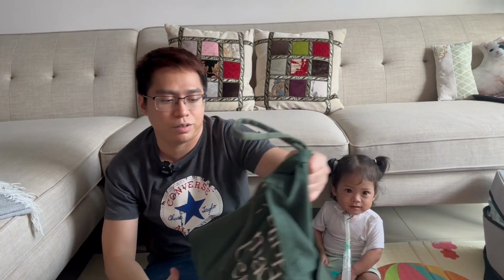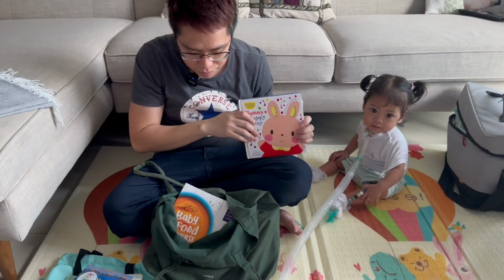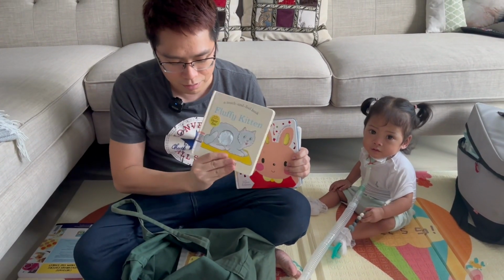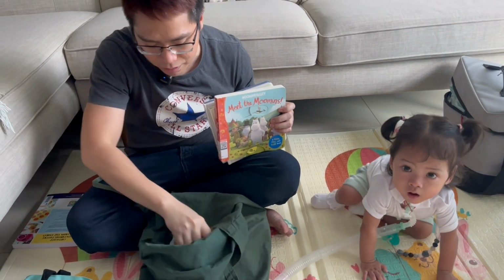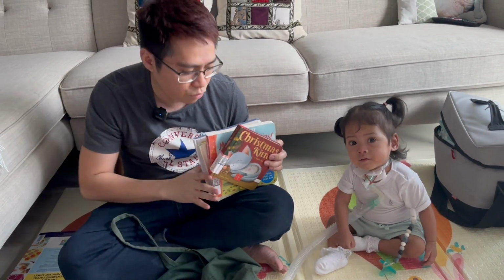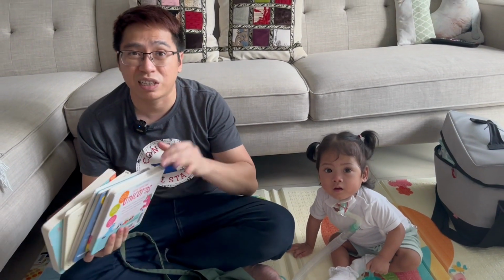So we also borrowed a few books for her. Sensory books. This one, and this also. Like what I said, it's more for her sense of touch. She needs more exposure to it.